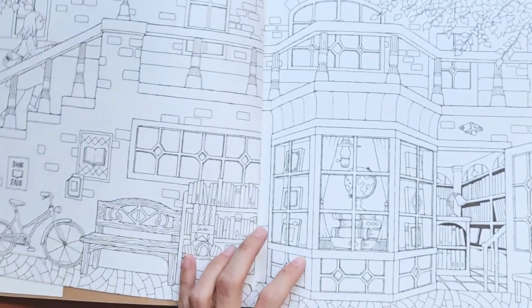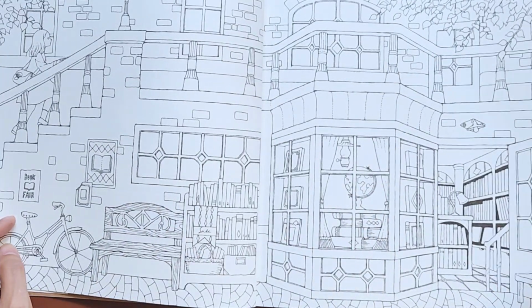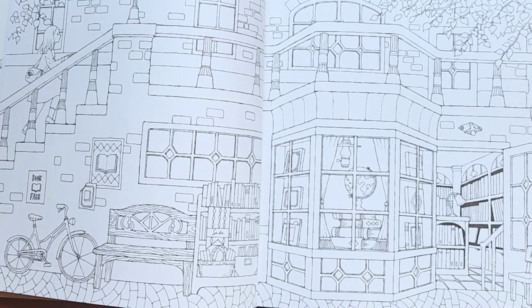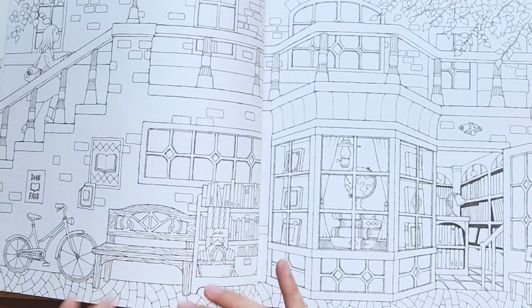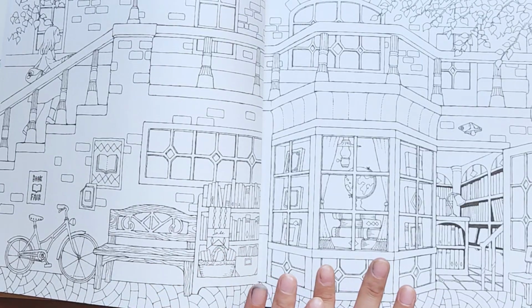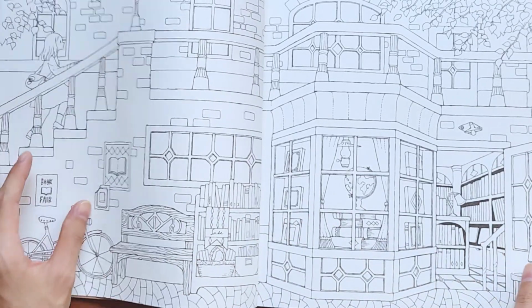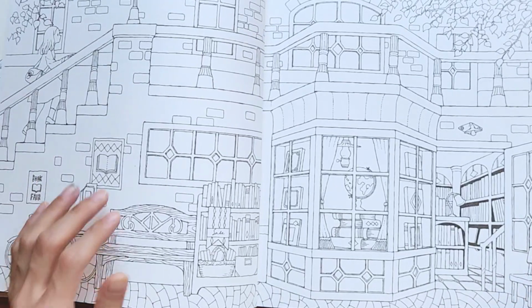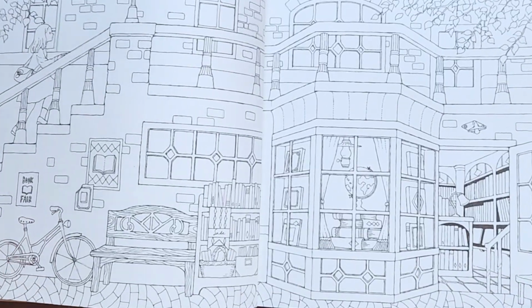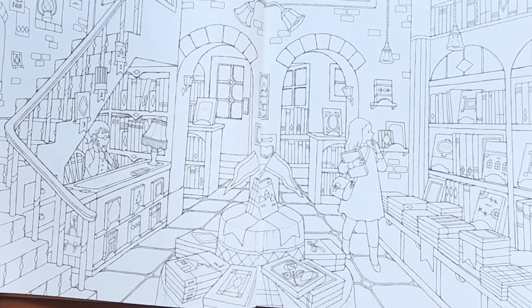And I read the message here, and she said that when she was a little girl, she would find shops very intriguing and fascinating. So she drew this book so that we could recreate that memory of being a child and going into different stores. And what would we find in those stores? How do we imagine those stores to be like? So that's what she's done here. She's allowed us to imagine our own stores. So this one is a bookshop.